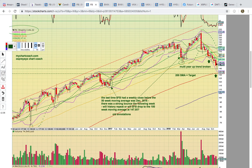Okay, so take a look at Facebook here on the weekly chart. If it does continue heading lower, this is a chart with old annotations, and as you can see, it had bounced off of the 50-week moving average back here in 2016, 2017. It broke below that level earlier in 2018, but it bounced off of the 100-week moving average. That 50-week moving average broke back here in July, and then the 100-week moving average just ended up breaking here at the start of October. And so that was signaling more downside risk.